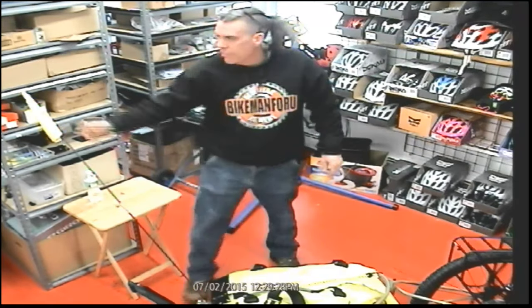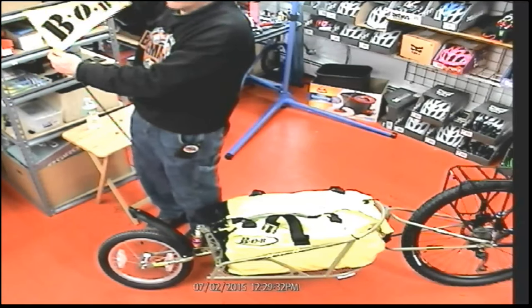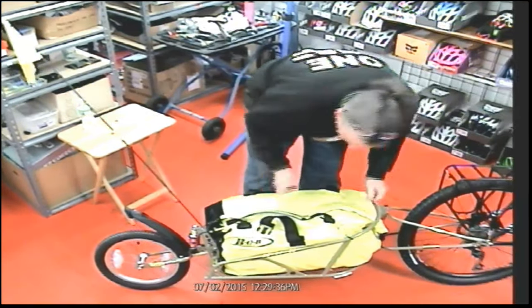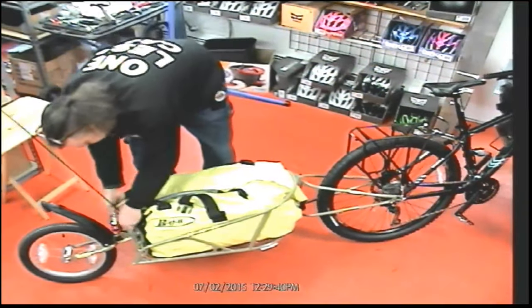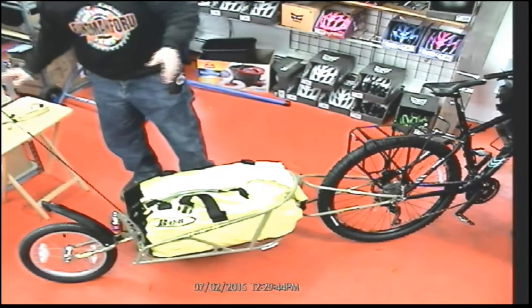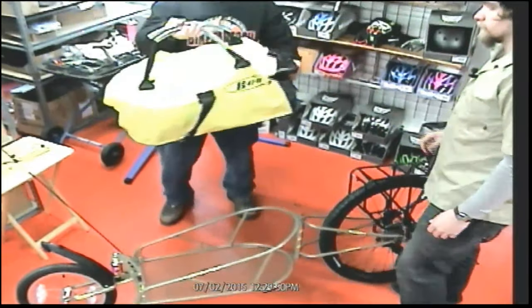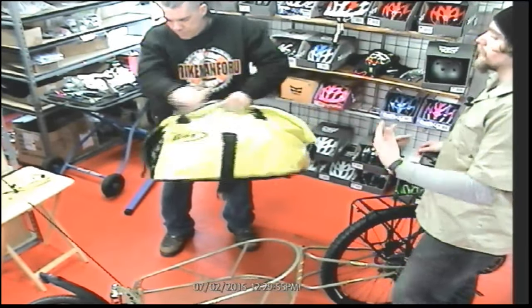All right. So, this thing floats out. They should have had it printed on both sides, it's only printed on one side. But whatever. Everything you see comes with the Bob trailer. This special bungee cord has hooks in the center. It's not really special, it's a bungee cord, people. It does have a pretty nice, heavy-duty, large, waterproof bag. I like the bag. They call it a dry sack.